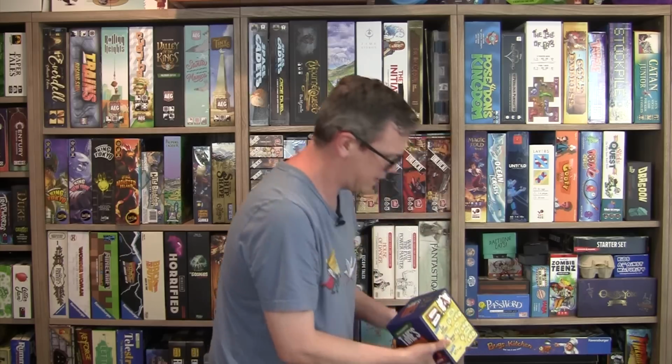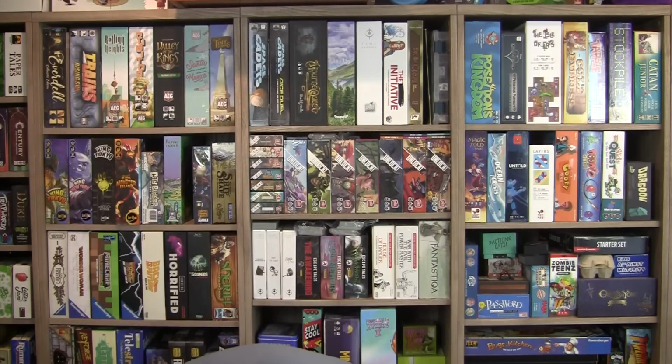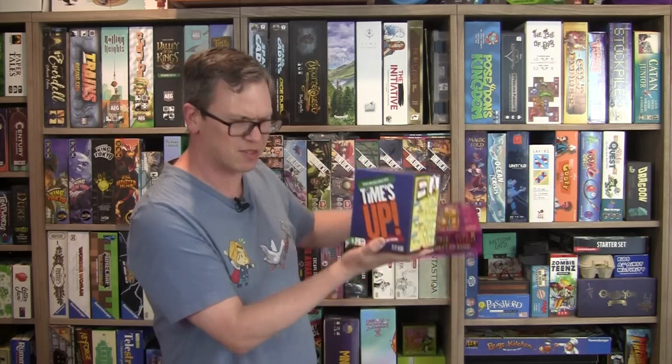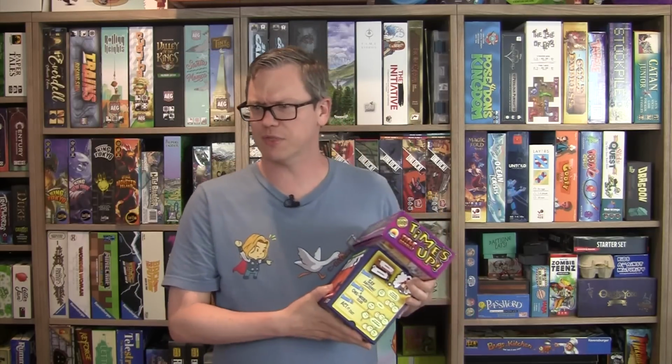Number 78. Time's Up. Debuting at number 78, and you know what? I should probably grab the one down here too, is Time's Up, or Time's Up Title Recall. That's the older edition. This is the more recent printing of the game. Time's Up has an interesting path on my list. Even though this isn't that new a game, this is its first time on the list.